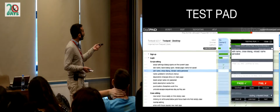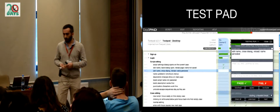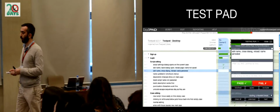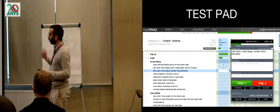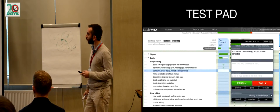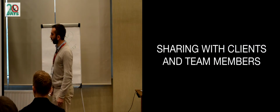And this also has a reporting tool. You can share it with our customers, and they can also add items to that checklist if they want. Sometimes they are creating new features and they add their items to that checklist themselves. As I said, we are sharing it with clients and our team members.